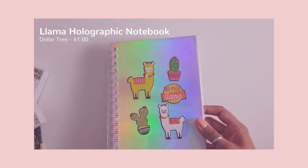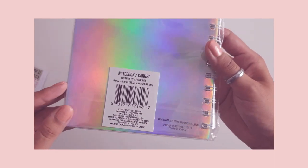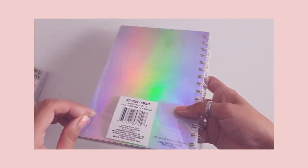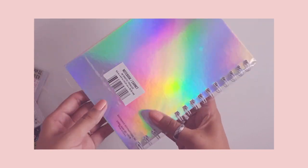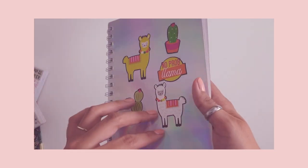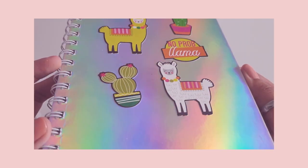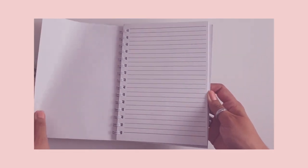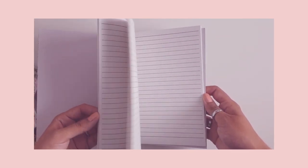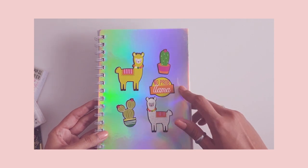Now this next notebook I am absolutely in love with because it's a hardcover notebook, and it has this really cool holographic type cover, and I'm really happy with this. I mean, the quality of the paper is not anything to write home about, but for the purposes that I would be using it for, which is mainly just note taking, especially for work or a course that I'm taking, it's perfect. And it has the llamas on it, which I absolutely adore. You can see that the paper is actually lined, which is fantastic. And these little llama stickers are actually raised, which makes it kind of cool.